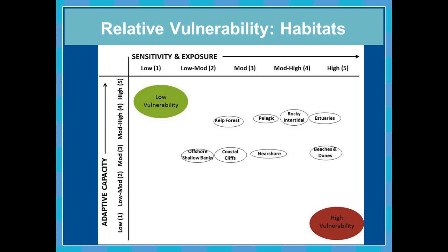And so the first thing I notice about those three being the most vulnerable is that they're all coastal habitats that exist at the interface of land and sea. And so it seems to me, just from this preliminary look, that they're maybe being hit with more climate impacts than some of the other habitats.